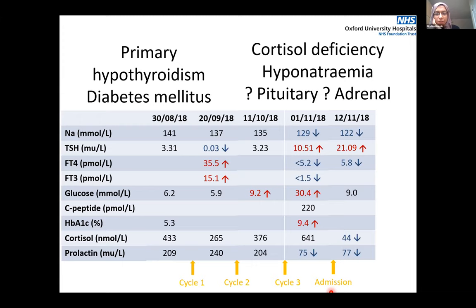Actually, the same group at Oxford looked at whether low prolactin levels preceding low cortisol levels could be used as a predictive value. This was a very small cohort, maybe about 46 patients. They found 97% specificity of a low prolactin predicting a low cortisol in the future, but the sensitivity was quite low, I think around 50%. I can't remember the exact value, but I can look it up and get back to you.